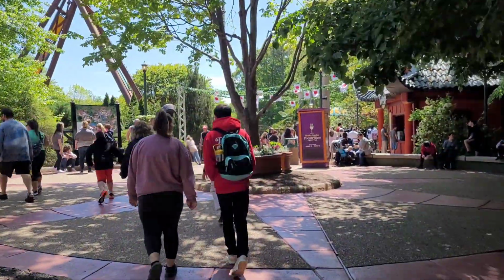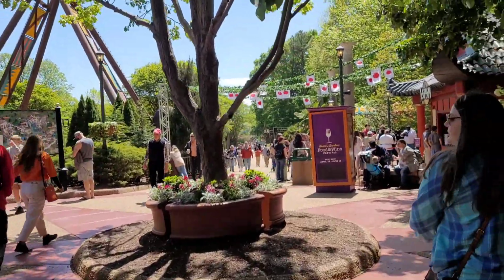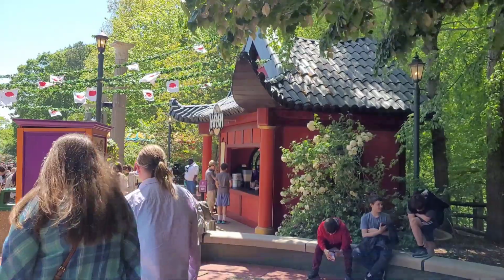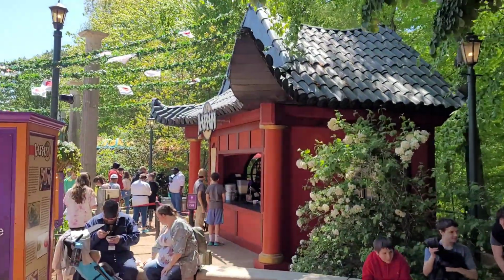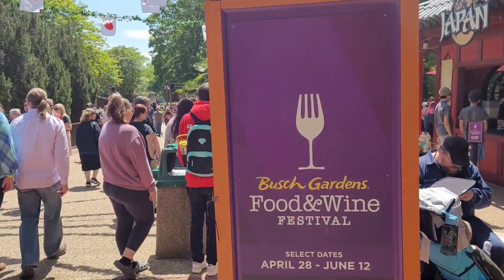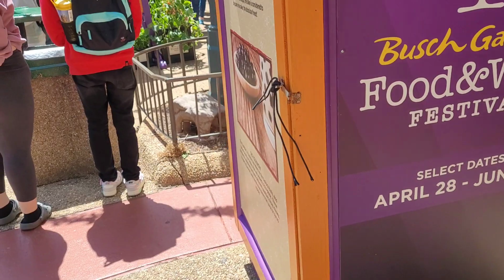As we're coming up towards Italy, you hear some Oriental music in the background. So up here, it looks like Japan. We got Japan. I don't think we ever tried that one last year. That's kind of a cool little stand, isn't it? We're at Japan. Oh, there's your dates too, through June 12th. So we got lots of time to eat some food.